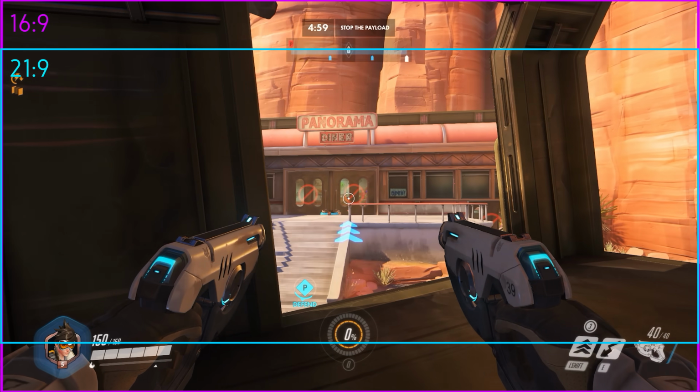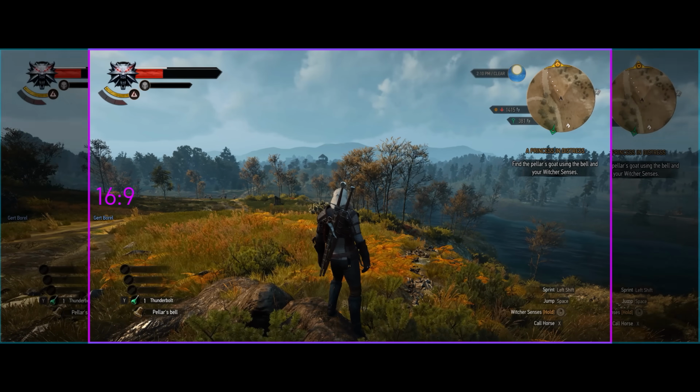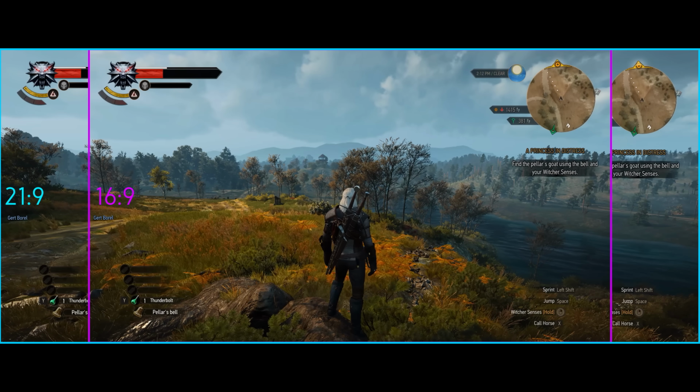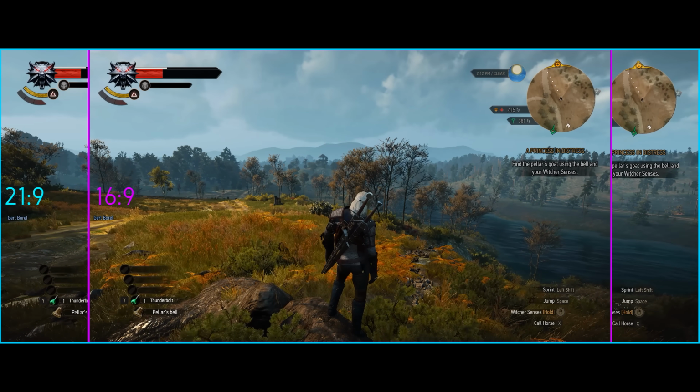And for Witcher 3, the 21:9 support is flawless, as you would hope for at this point, and this is definitely one of those games where gaming on an ultrawide display is far more enjoyable than on a 16:9 display.